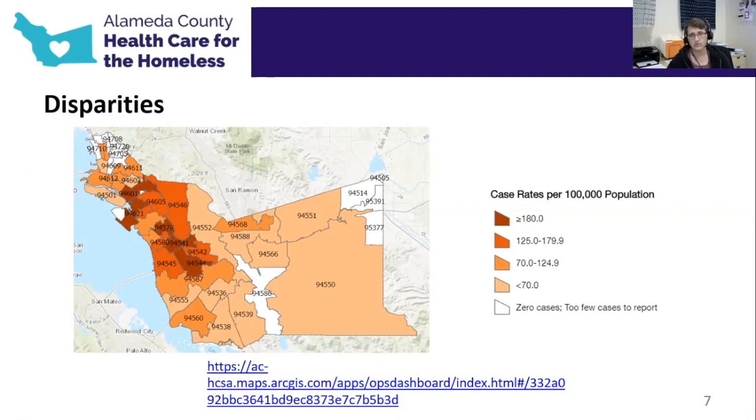High numbers of cases. It's absolutely becoming incredibly clear, and COVID is shedding a stark and bright light on healthcare disparities that we have known about and have worked against for a very long time. This is simply more data to show that. And I really applaud the county for putting this out by zip code. There's also race and ethnicity data on the dashboard. So again, really, really important things to know about.